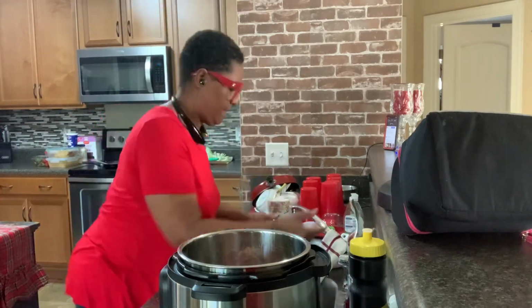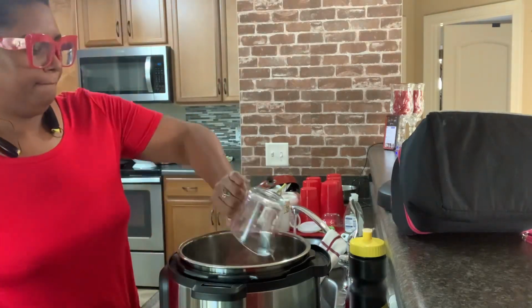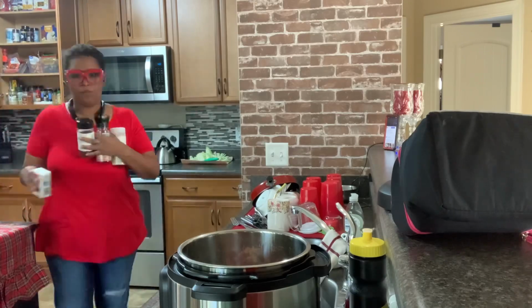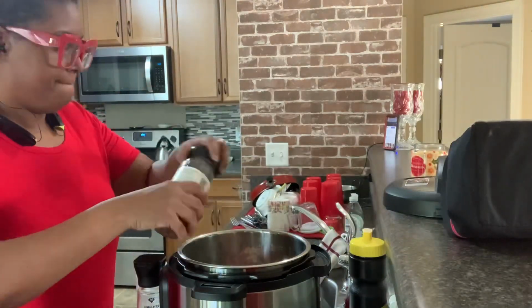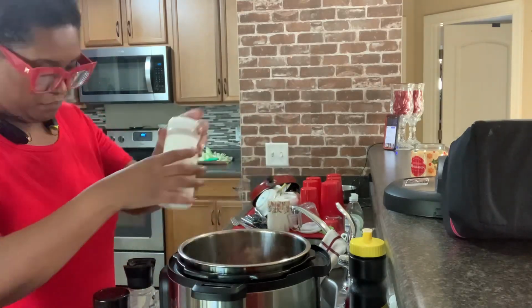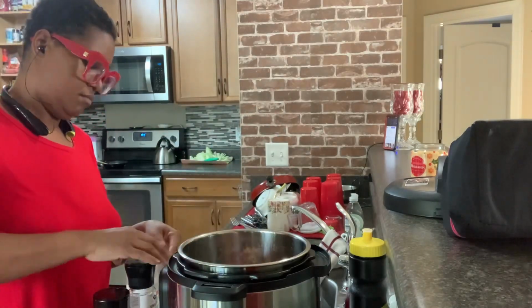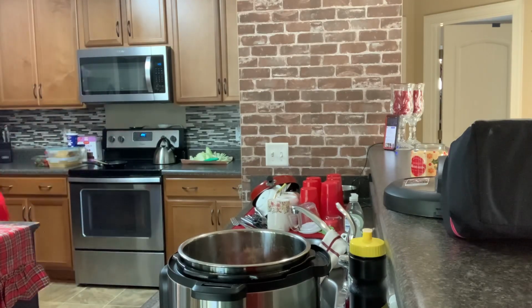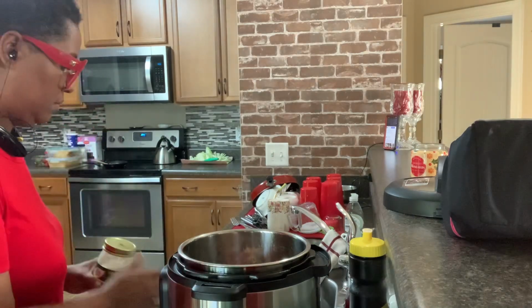So here I'm putting on some cabbage for New Year's Day. I put a ham bone in. We had a ham, and that was just a leftover ham bone. I'm just seasoning up the water, and then I'm going to wash that cabbage off very quickly, throw it in the Instant Pot. 6 minutes on manual pressure is how I do my cabbage.